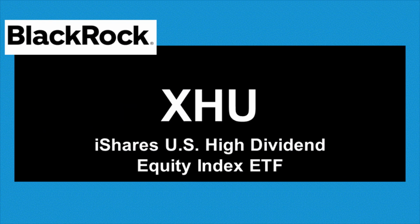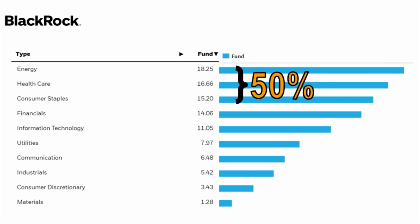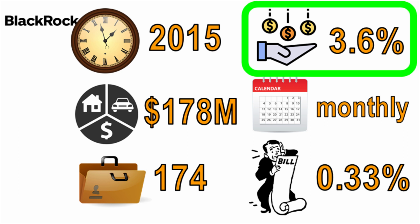iShares US High Dividend ETF. Amongst top names is all companies you also recognize. The top 3 names make up 22% of the portfolio, which I think starts to get into the over-concentration territory when there's supposedly over 100 stocks inside. Sectors are concentrated in energy and healthcare. The top 3 are worth 50% of the portfolio. The profile overall is pretty good and has the highest dividend yield of 3.6%.